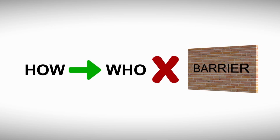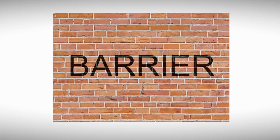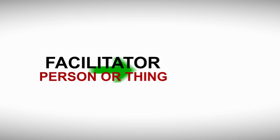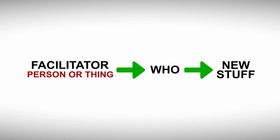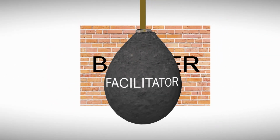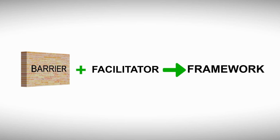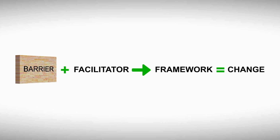But sometimes there are problems, and we call those barriers. Barriers. The things stopping them? Sometimes you have to make a door. That's where facilitators come in. A facilitator is any person or thing that might help get your who's to do the stuff differently. So basically, looking at the barriers, what needs to be cleared away, and the facilitators, what will help the change happen. Yeah, well, remember those frameworks? Well, we can put each of those barriers and facilitators into a framework and then figure out how to change things. And then, each of those barriers can be fixed by a how.